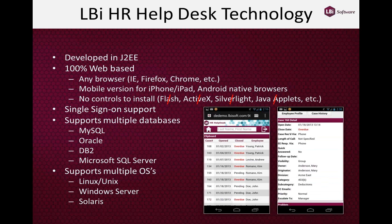All right, from a technology standpoint, this is a Java-based application. It is 100% web-based, so it runs in any common browser. It runs on Internet Explorer, Firefox, Google Chrome, other browsers as well. We include mobile versions for iPhones and iPads as well as Android native devices. And from an IT perspective, it's nice to know that we require no controls like Flash or ActiveX or anything like that in order to run the system. As long as you have a current browser or a recent version of that browser, you're ready to use my system out of the box. We fully support single sign-on for our customers that ask us to. As you can see, we support all the major corporate databases and all the major corporate operating systems as well.